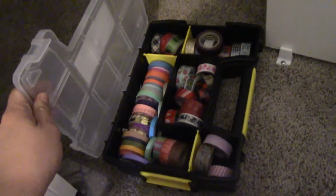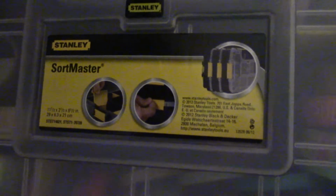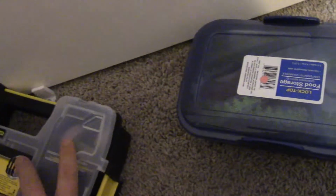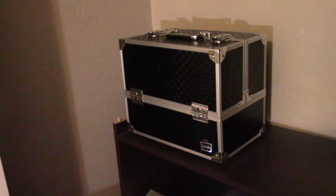This is my washi tape. Got this at Michael's. Oh, this is for tools actually. Worked out. And then this has my Day Dot stickers and random washi tape stuff. Getting closer. That's a caboodle for when I do makeup for weddings and things. So it's empty. I just put it here at the top there.